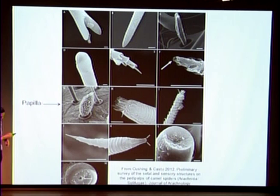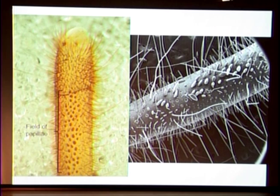The next study we wanted to do also had to do with structures on the pedipalps. And they were these crazy hairs that look like little Christmas trees that we call papillae. And it turns out that these papillae are found only on the underside of the pedipalps of males, not of females, just of males, and only in three families, in the Arachnidae, Curationidae, and Solifugae. Only those three families did we find this field of these tree-like structures.